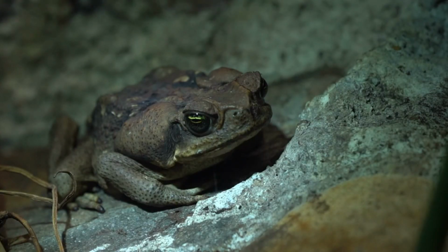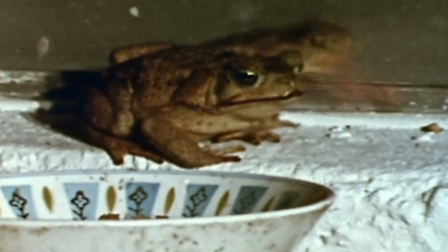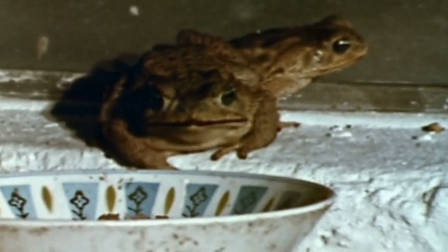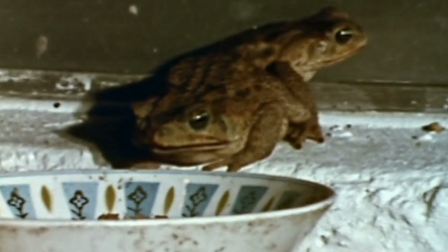Number 5. Impact on ecosystems. The introduction of cane toads has had severe consequences for native wildlife in affected regions. Many native predators that attempt to eat the toxic toads suffer from poisoning, leading to declines in their populations. This disruption in predator-prey relationships can have cascading effects on entire ecosystems.